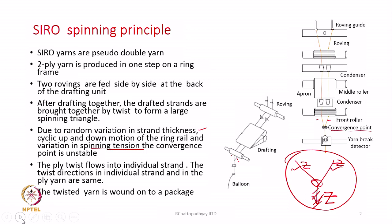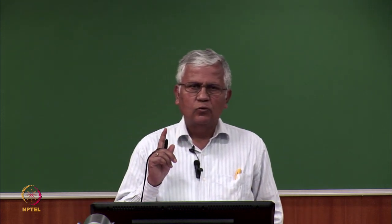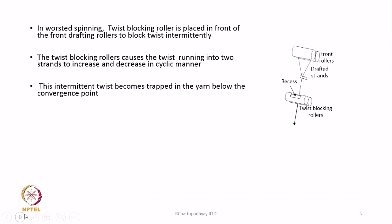and now they are wound on a package. Now, we will see later, we will discuss about one thing, that what is very important in this case is the trapping of surface fibers. The surface fibers of the two individual strands must get trapped at the interface of the two strands which are getting twisted together.